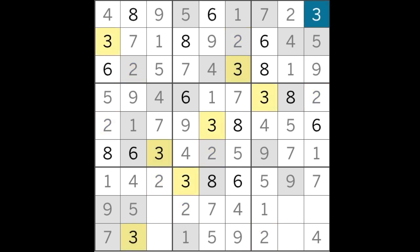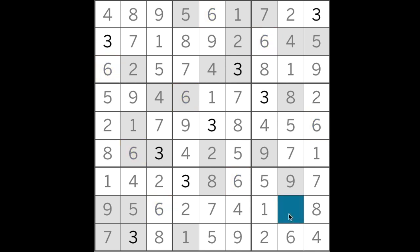Missing number here is a 3. One number left to get in this column. 1, 2, 3, 4, 5, 6, 8. Okay, that's not an 8 now, so 8's got to go down here. One number to get here is 6. Okay, 6 blocks this square, that's a 6 there. Last number to get in the whole puzzle is, I believe, a 3.